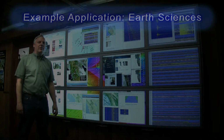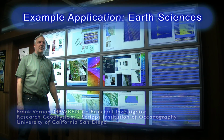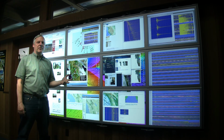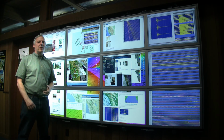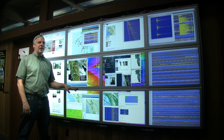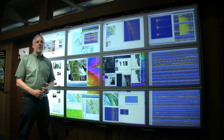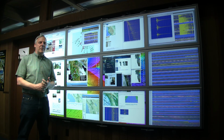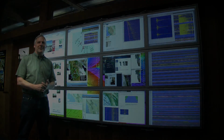processes. We have used HPWREN as a testbed to develop real-time data delivery systems for seismic networks, for GPS networks, and for ocean observing systems. These systems have been propagated out into the NSF MREs for EarthScope and the US Array program, for the Plate Boundary Observatory program, as well as being used as a foundation for the development of the Ocean Observatories Initiative.